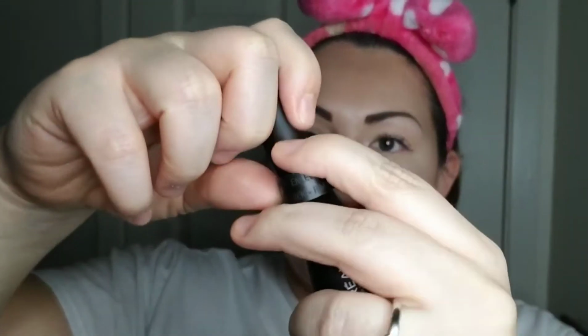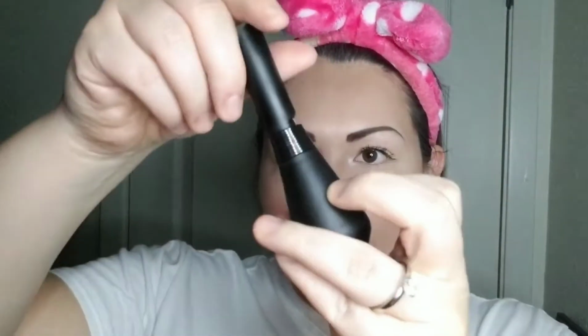Okay, so you can take this little clip off. It says to remove or liner. Take the little clip off, and then you can change how you hold it. So you can hold it like this now. Depending on whether you're left-handed or right-handed, you could change this. So that's kind of neat. I have not seen that in a mascara applicator, so it's pretty cool.